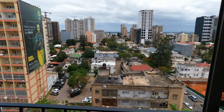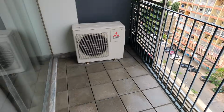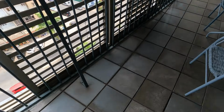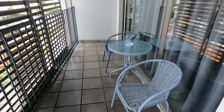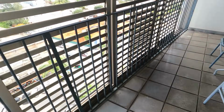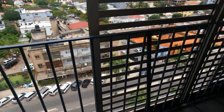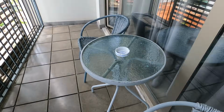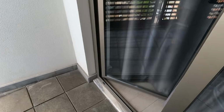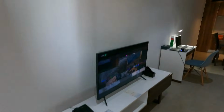Here we go. Check it out. Check it out, ladies and gentlemen. This is it. You know, you got your air conditioner out here on your long balcony. Excuse me. Tables, chairs, everything's there. Everything's nice. Everything's good to go. You can come out and sit. Let me see if I can get my way back out of here. So, yeah, it's going down.